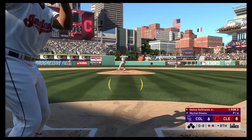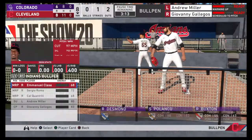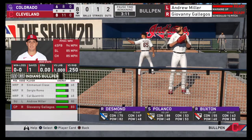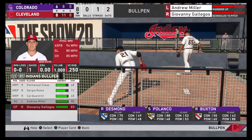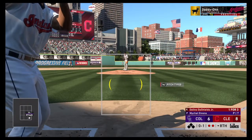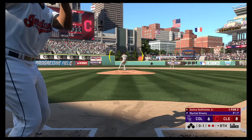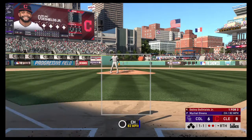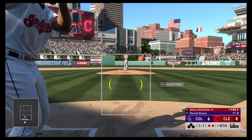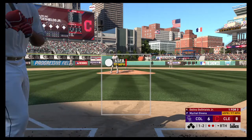In now, Delino DeShields, as he takes a called strike at the knees, it's 0-1. He was sat down on strikes in his last at-bat. He's set, here's the 0-1. That's over, but low, it's a ball and a strike. Two out, nobody on. In there, one and two now.